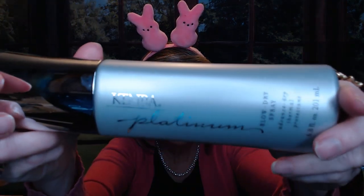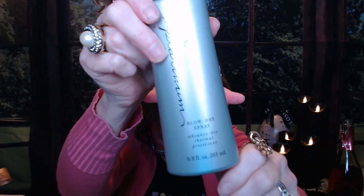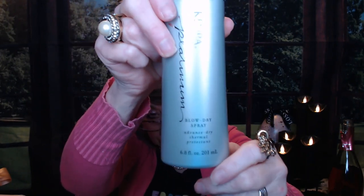Alrighty, so next we have this blow dryer spray from Kenra. Platinum. So Advanced Dry Thermal Protection. This is a full size and it's worth $36.99. And it says for a polished salon look at home, this advanced protectant dramatically decreases blow time by up to 50%. I don't know. It says it's a lightweight formula that detangles, smooths, and softens while providing intense heat protection from damage and breakage. It eliminates frizz and resists humidity all day long.